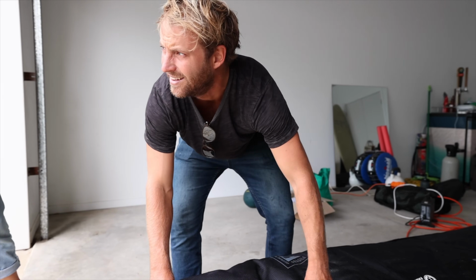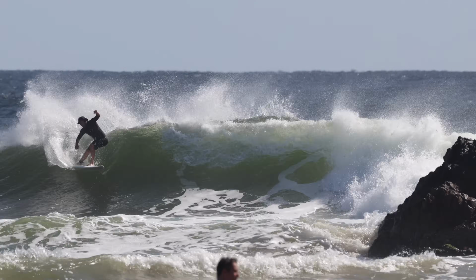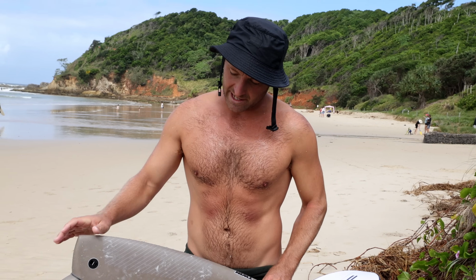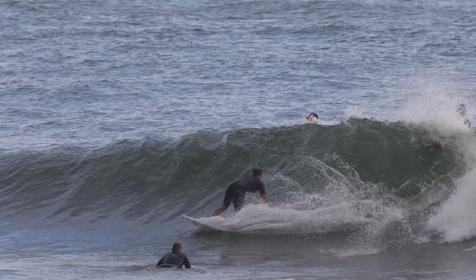On the next episode of the Greatest Twin Fin series, we're continuing our search for that one special board. Also, how much does tail shape and volume matter with a twin? We'll take a deep dive into the twin fin matrix along the way.